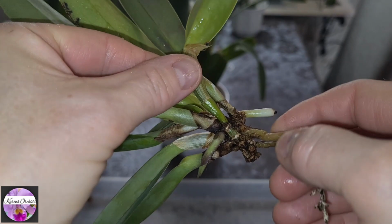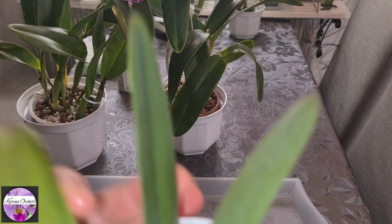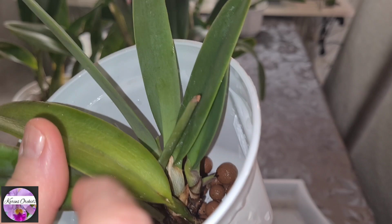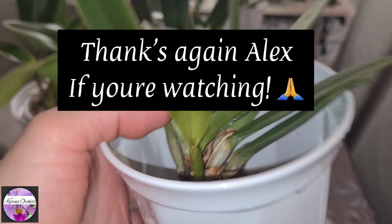So I will give this Cattleya maxima, the regular variety, the mug treatment. I'm going to put her in some damp Lecca beads, and just put her in a container for a bit to lure out the little new roots, perhaps. She seems to be that kind of grower that puts out her new roots after having matured her newest growth, I believe. But I'm not sure, it looks that way. But anyway, thank you so much, Alex, for this one.